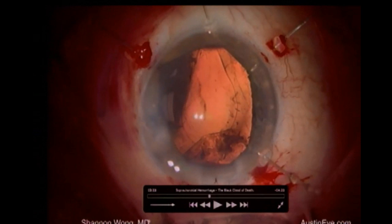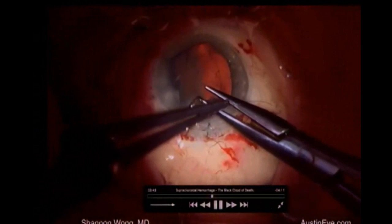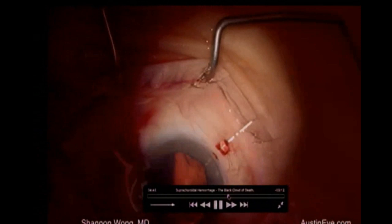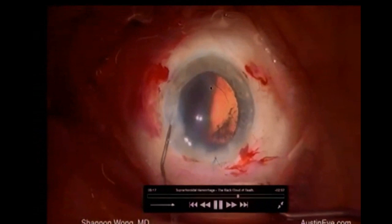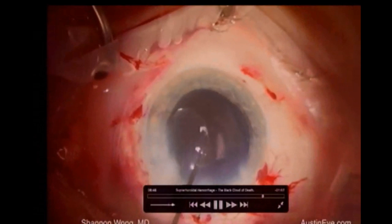But as soon as he noticed the black shadow, he started. He had already had one stitch, but he's now placing two other stitches. Let's just fast forward. It continues. The wound was closed, and hooks are being removed, but the blood continues to accumulate until at the end of surgery, the whole red reflex is gone. So blood has probably accumulated in the whole posterior pole.